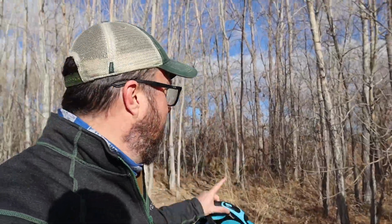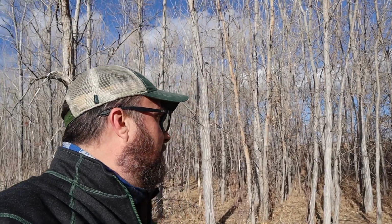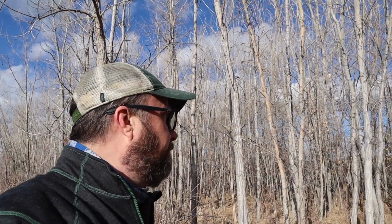Now this might be somewhat of a game trail, but there's still a path here. And right on the other side of these trees is the dog park, the off-leash dog park. So I like to come from this side, less people, especially during a pandemic. And let's go check that out.